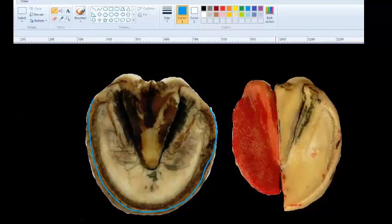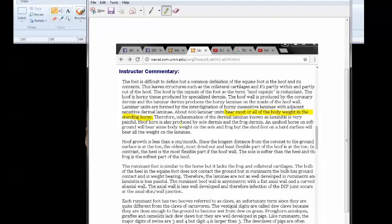Let's read it again. Okay, what do they believe here? About 600 laminar units. Remember, it described what the laminar units. This is the instructor commentary on this dissection of a horse's foot. Okay, about 600 laminar units bear most or all of the body weight in the standing horse. So see, you're wrong in thinking that your vet and your farrier believe that the horse bears the weight on the rim of the wall.